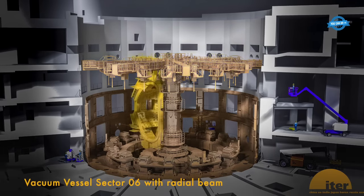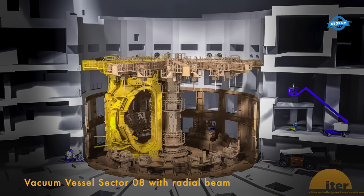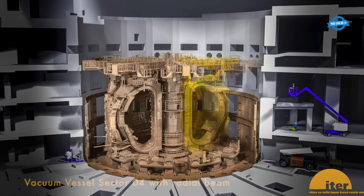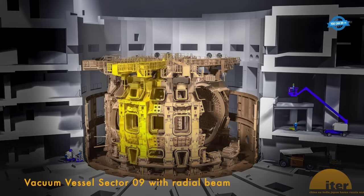The animation is based on ITER CAD data and shows the step-by-step process of installing the components in the Tokamak pit, which is the designated location for the device. The animation demonstrates the assembly process from the bottom up, starting with the installation of the base and lower cylinder of the cryostat, which have already been put in place.